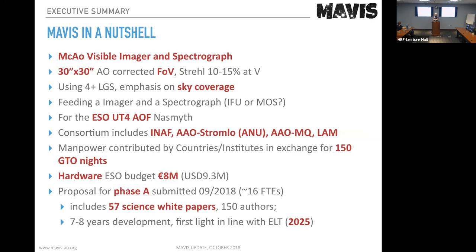ESO is not really open to upgrading the AOF, which has suffered through the commissioning of this 4 laser guide star facility. However, we believe that 4 might actually be limiting the performance too much because of the tomographic error in adaptive optics. Anyway, so maybe 5, maybe 6.